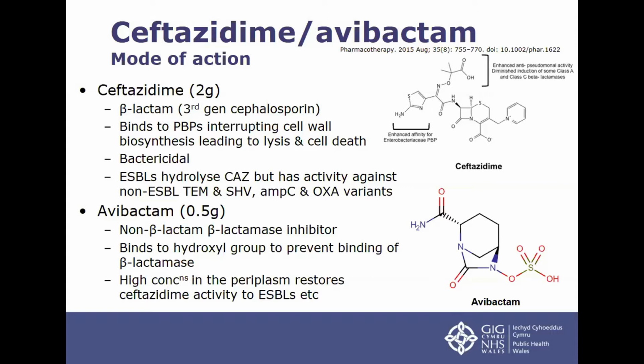Avibactam is a new non-beta-lactam beta-lactamase inhibitor, so it doesn't have a beta-lactam ring. And it binds to the hydroxyl group of the ceftazidime to prevent the binding of the beta-lactamase and thus any inactivation by beta-lactamase. It collects in the periplasmic space, as does ceftazidime. And so essentially what it does is to restore the ceftazidime activity to the ESBLs. So it's quite a nice combination. The mode of action.